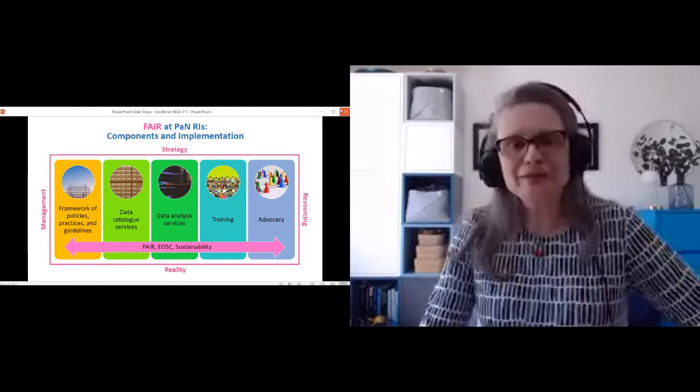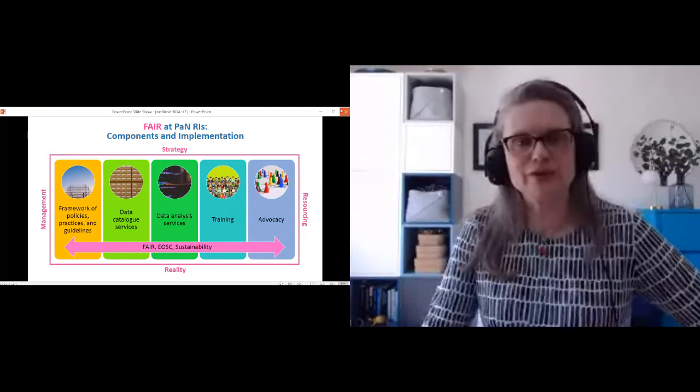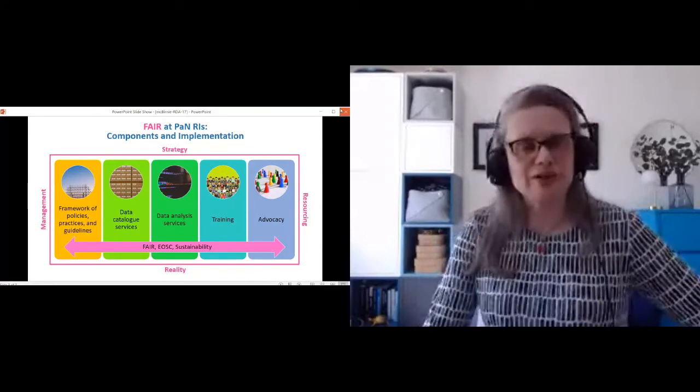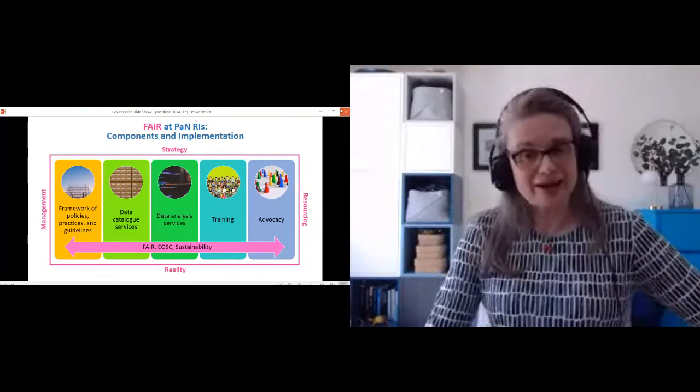And of course, around this, you have the more general things that are needed to support this in the longer term. So the management and appropriate resourcing, but really also a strategy for FAIR. And that's what I'm going to talk about in the next few slides that I have left. And that this strategy needs to be based on the reality of where we are now to some extent.